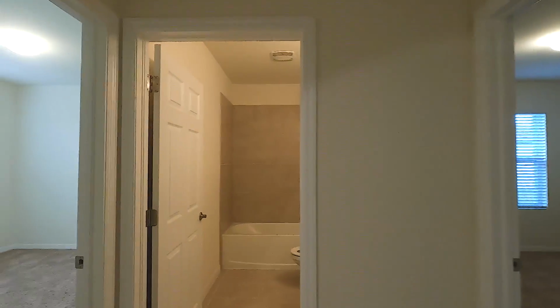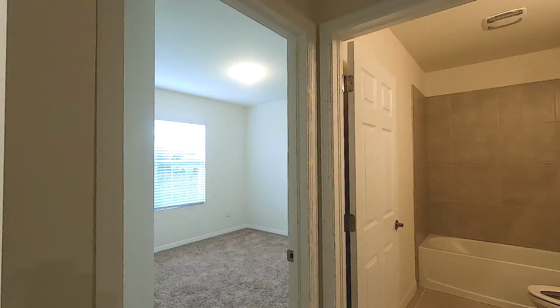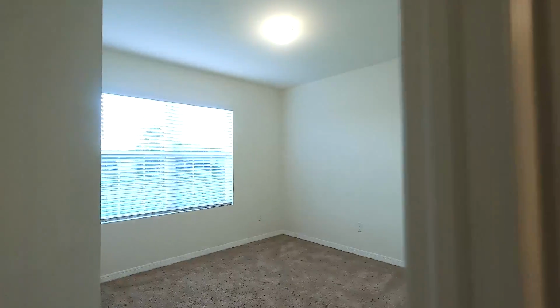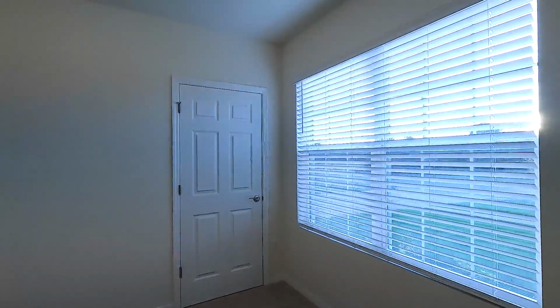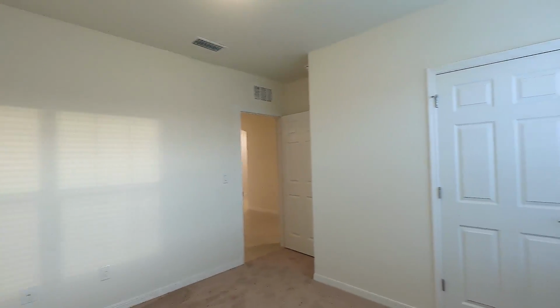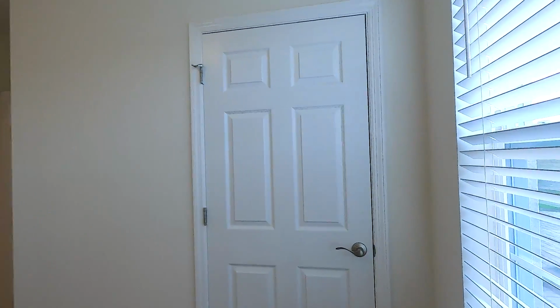We come here to our first stop. You got one bedroom on this side, you got the bathroom here, and the other bedroom on the other side. Let's first take a look at the first bedroom. It's a pretty decent size. You can stand around here so you can visualize the size. Okay, here's your closet.